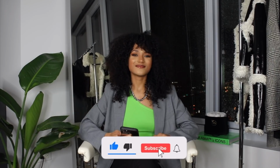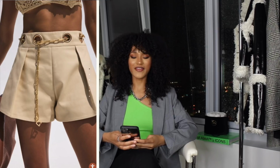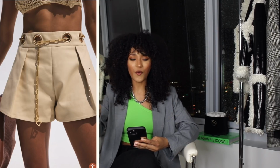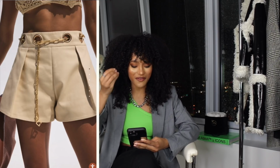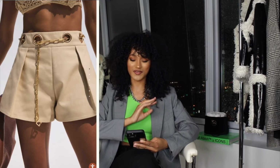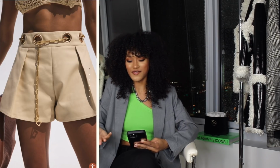So this next piece, do I have to say anything? Do y'all see these shorts? First of all, they are pleated, but the weight of these shorts, you can just see the quality in them, the color, the cut, oh my gosh. I would literally love these shorts without all the extra stuff, but the extra stuff just makes me love them even more.